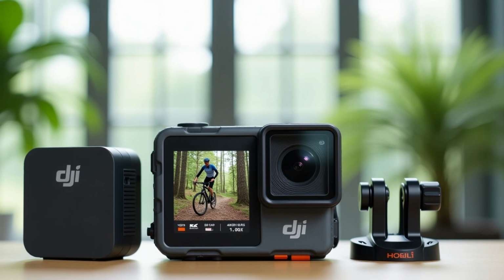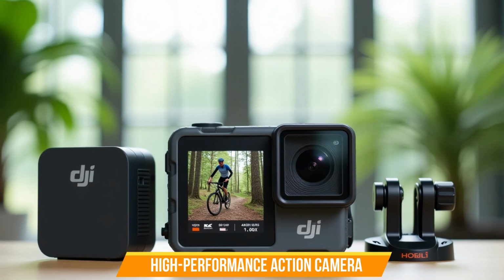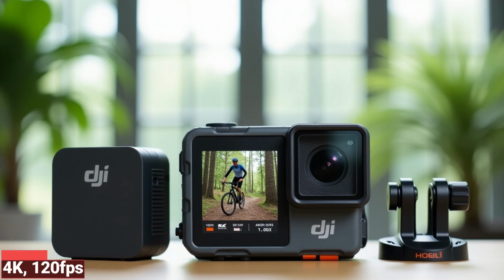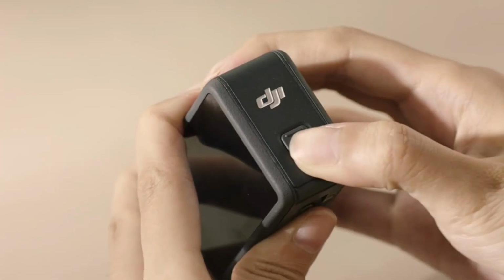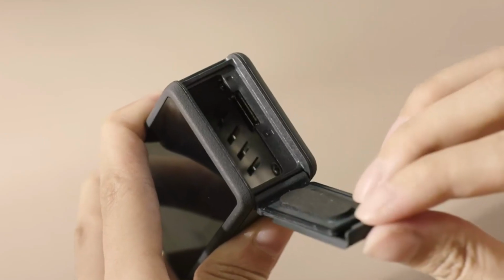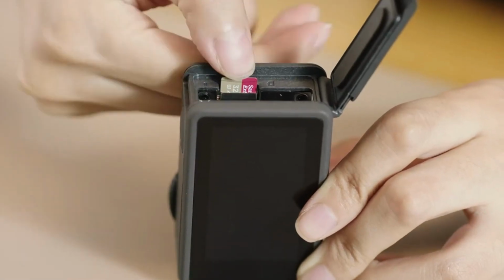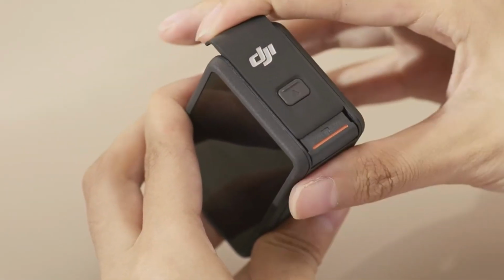The DJI Osmo Action 3 Outdoor Combo is a rugged, high-performance action camera with 4K 120 FPS, Horizon Steady Stabilization, and unbeatable battery life. Whether you're diving, skiing, or biking, it delivers smooth, vibrant footage in the toughest conditions. Adventure-ready and built to endure, capture every epic moment with DJI.